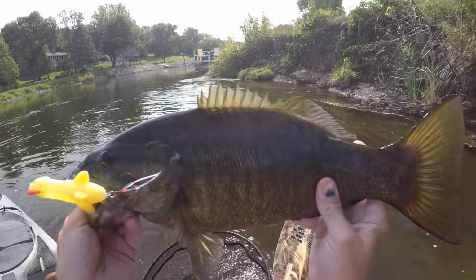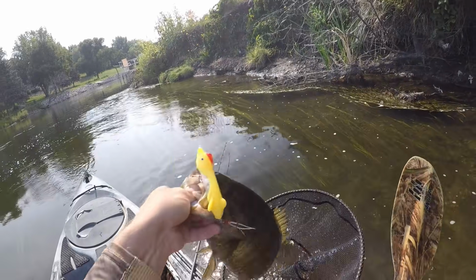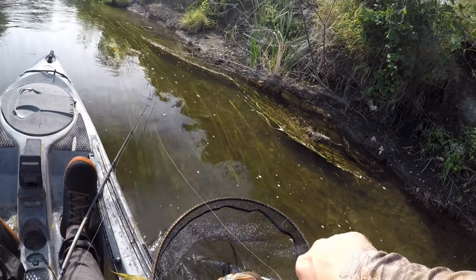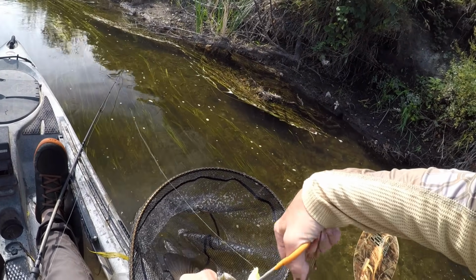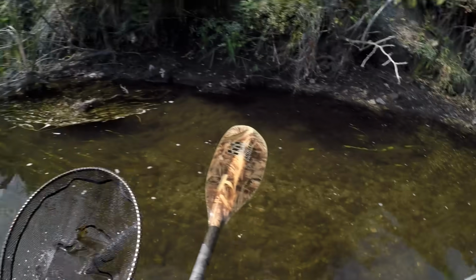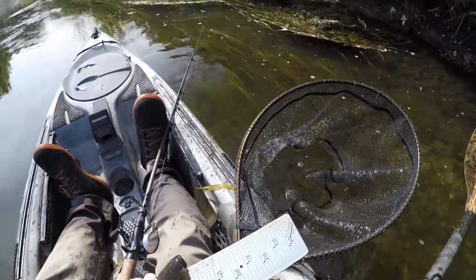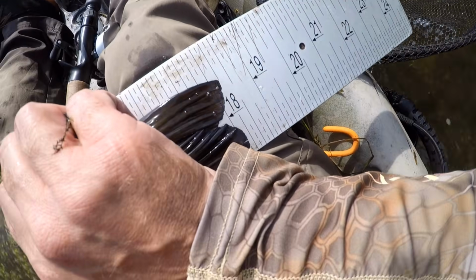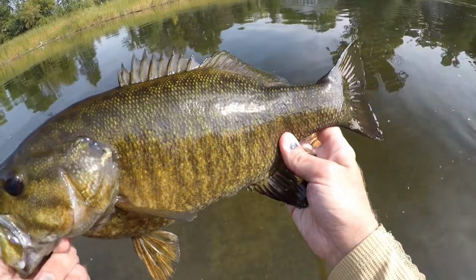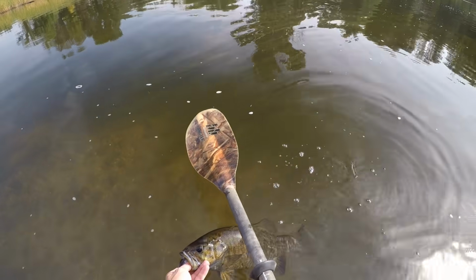Check that out. Man, just a beast of a smallie on that chicken lure. Yeah, it's more along the lines of the size of fish I'm looking for out here today. Quick length on that one. He's about 18 1/4. Nice thick looking fish though. Get some good sunlight on that pretty fish. And off you go.